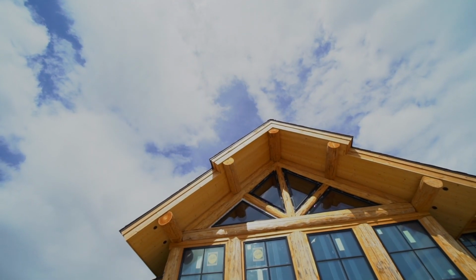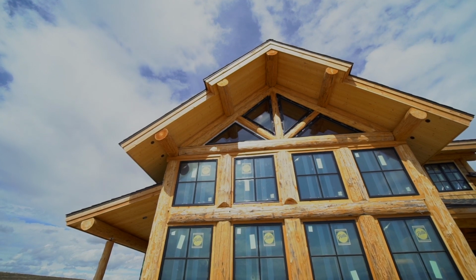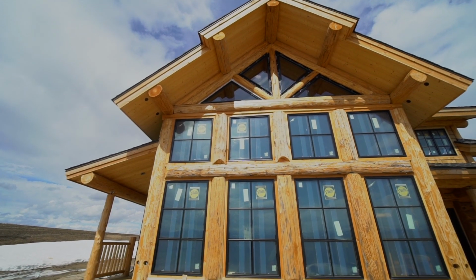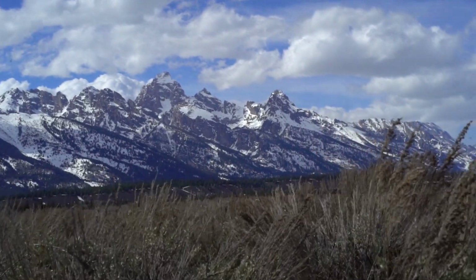This side is a great room. It's facing east to look at the Tetons, so the sun comes up over the Tetons and then it sets behind the big hills on the other side of the house, which is pretty amazing.